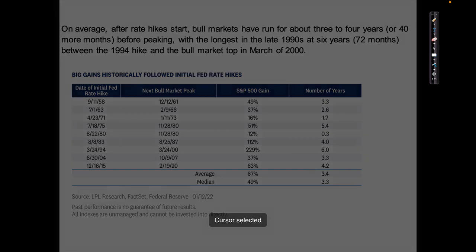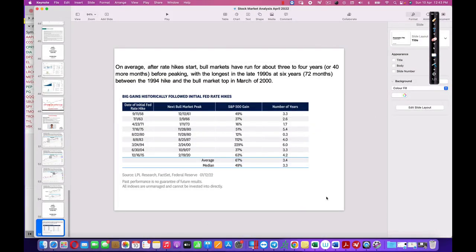Now, at the same time, if you look at the jobs numbers, the jobs numbers are still very, very strong. The job market is still very, very strong. So, a recession only happens when wages fall, when unemployment goes up. That's not happening, right? In fact, unemployment is still dropping. It's not going up. And wages are rising. So that's why I don't see any possibility of recession right now.